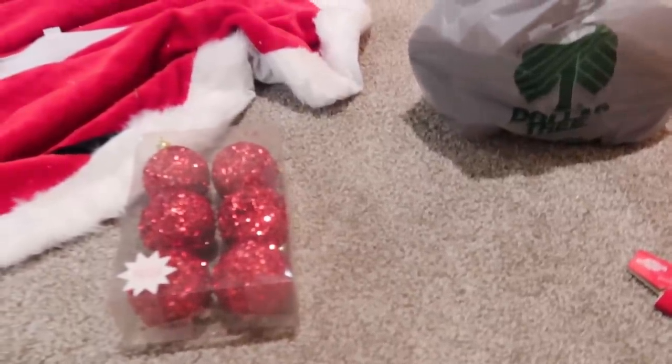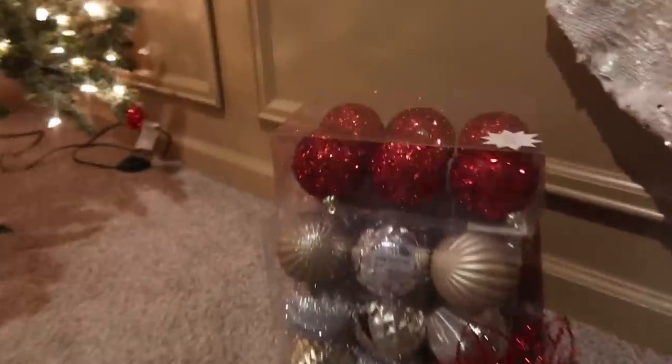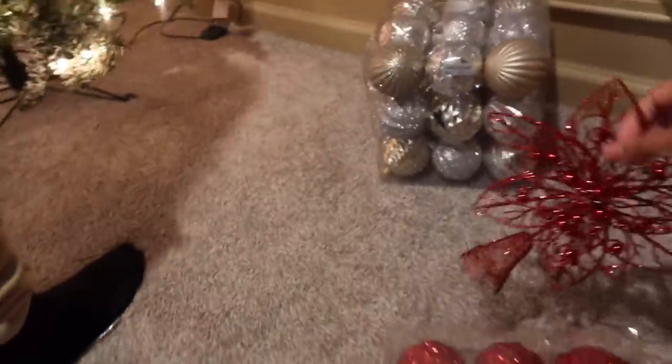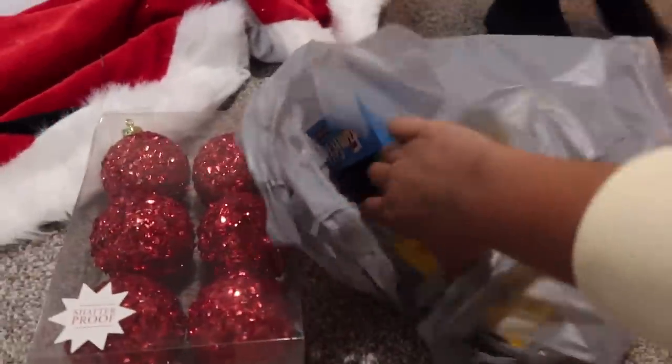I showed this in my vlog the other day. Got some ornaments. I see one is broke over there. But yeah, these are from Hobby Lobby. These are from Burlington. These are silver and gold. Got the star from Hobby Lobby. Feel like it's too big for the tree because it kept falling. I love these red ornaments. And got some little candy canes from Dollar Tree. Got some lemon head flavor.